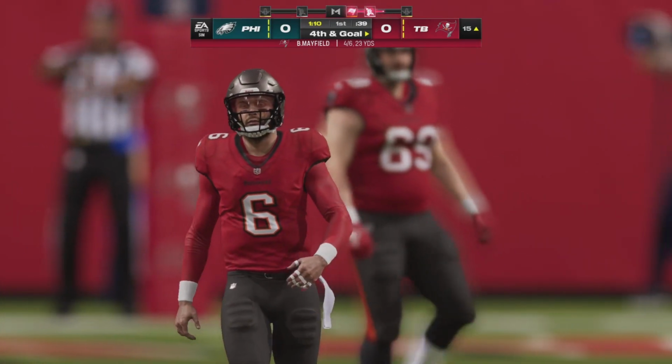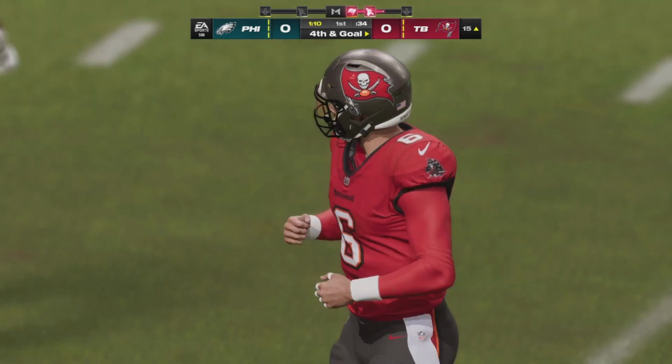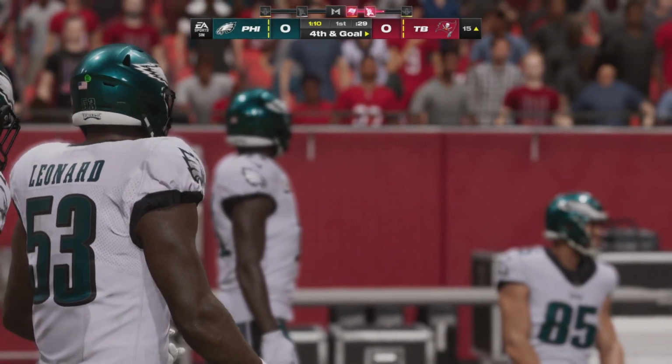Meanwhile, on 3rd down, they take a shot at the end zone, but it's incomplete. Great defense there on 3rd and goal. They took away everything. Forced him to fire that one to the sideline where no one could get it.